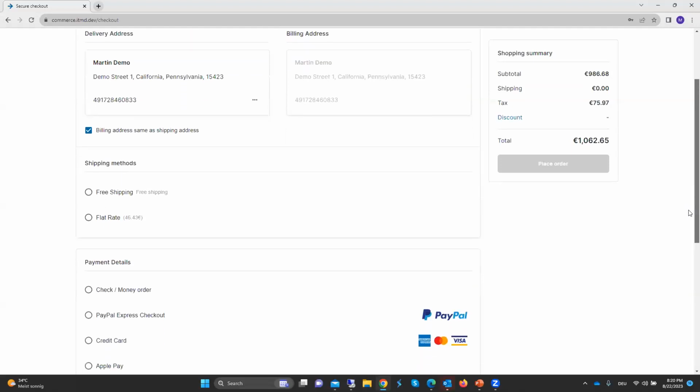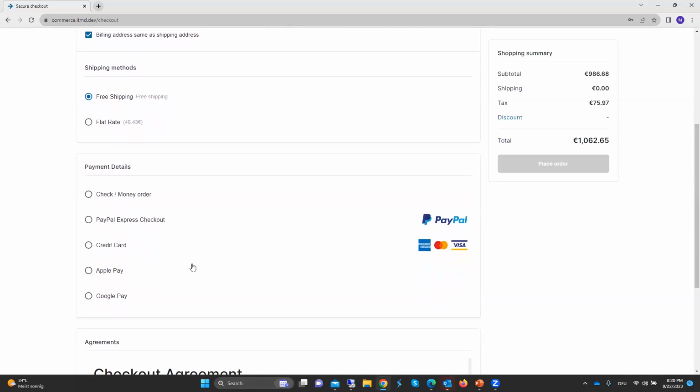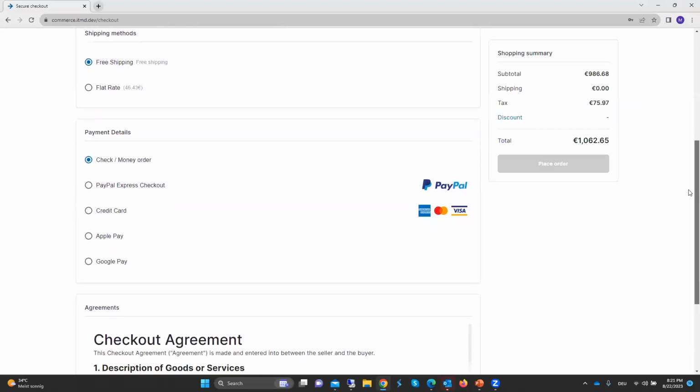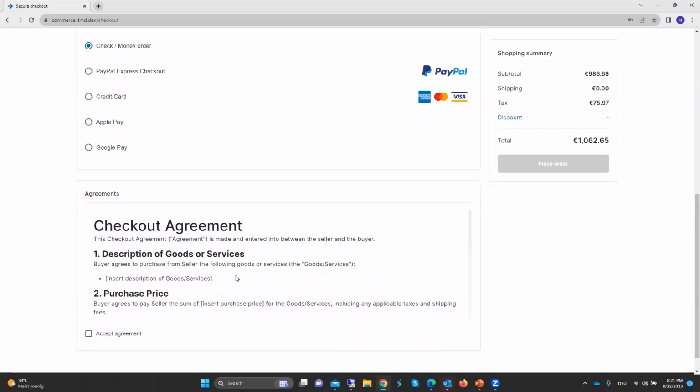Here we have the shipping method. For demo reasons, we are displaying here two methods. Of course, you can put the shipping method you want, and also the payment method. It is possible to integrate different payment gateways and to allow your customers to use different payment methods. And this can also be limited to a customer. So you can limit customers to pay in one payment method. Here I am accepting terms and conditions, place the order.